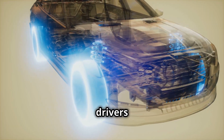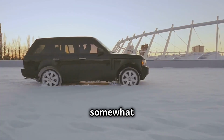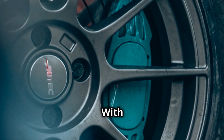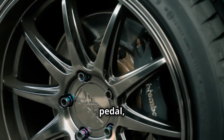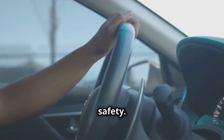Before ABS, drivers were taught to pump the brakes to prevent lockup. This technique, while somewhat effective, was difficult to master and less efficient than ABS. With ABS, you can simply apply firm, continuous pressure to the brake pedal, and the system will do the rest. This allows you to focus on steering to safety.